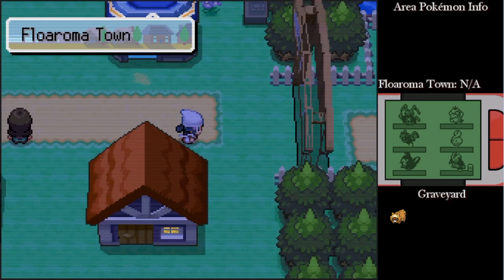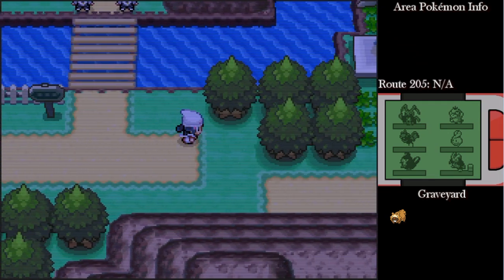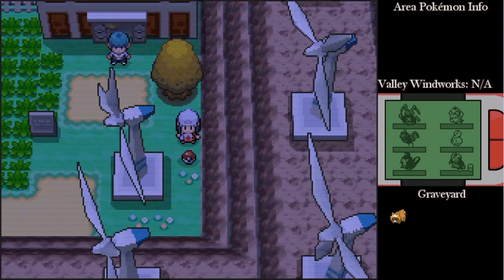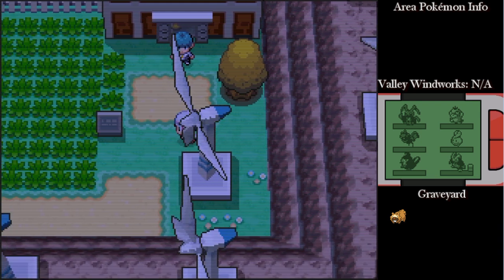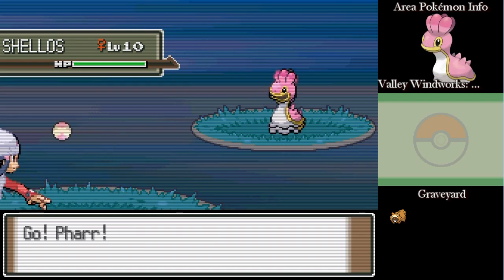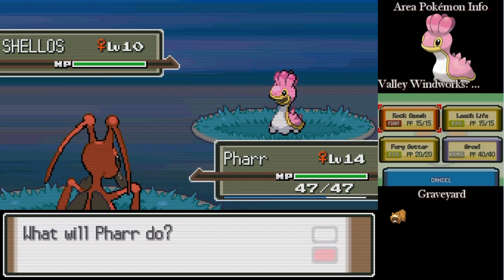And it's time to head to the Valley Windworks, I think. Right. And Valley Windworks, ecological wind-driven energy. And found a potion. We found a potion. Right. Time to catch a new Pokemon. Shellos. Hello, Shellos. Go, Far. See, she's going far. I made that joke already.